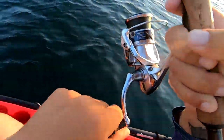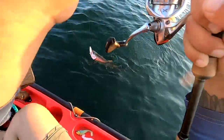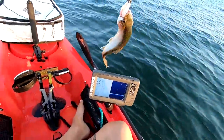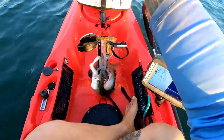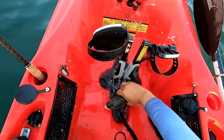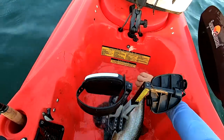Not a big one, but first fish of the morning, that's what counts. Look how amazing that is. Such a small trout on such a big bait. How amazing is that? It's a 5-inch bait, 18-inch lake trout, huh? Come on, chicken. Let's go.